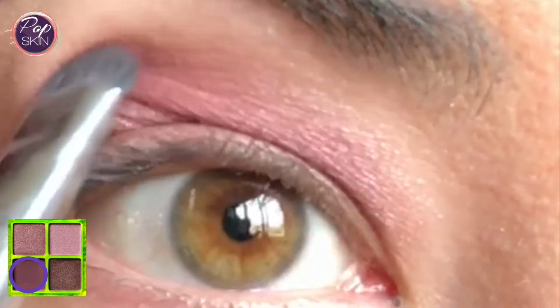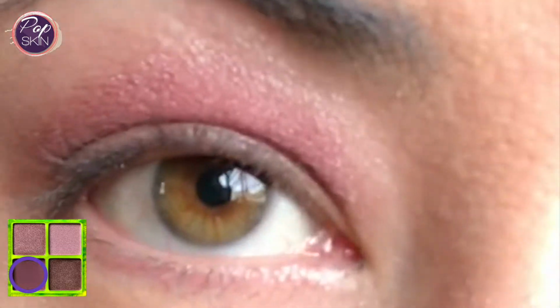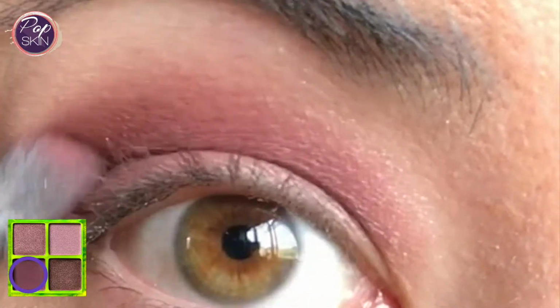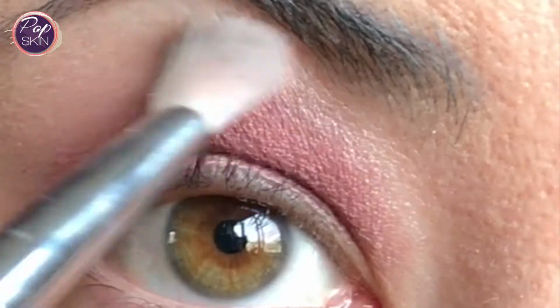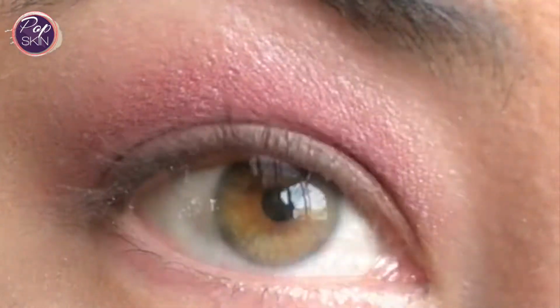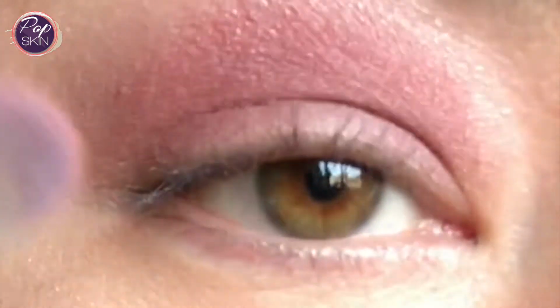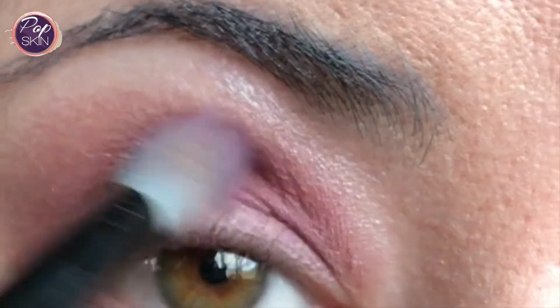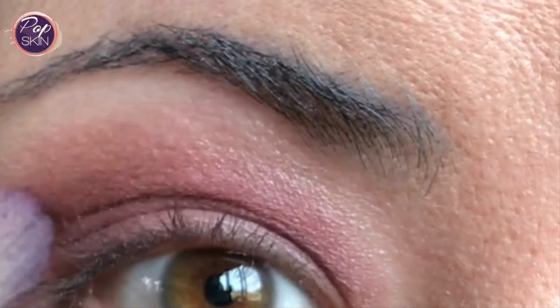I always use synthetic brushes. I don't want to use natural ones, and also I prefer if they're cruelty free. These shimmers really blend very well. The matte takes a little bit of blending, but it builds up pretty well too. There's probably a more effective way of doing this than what I'm doing, but this is what I ended up doing to try and blend and soften out the look.